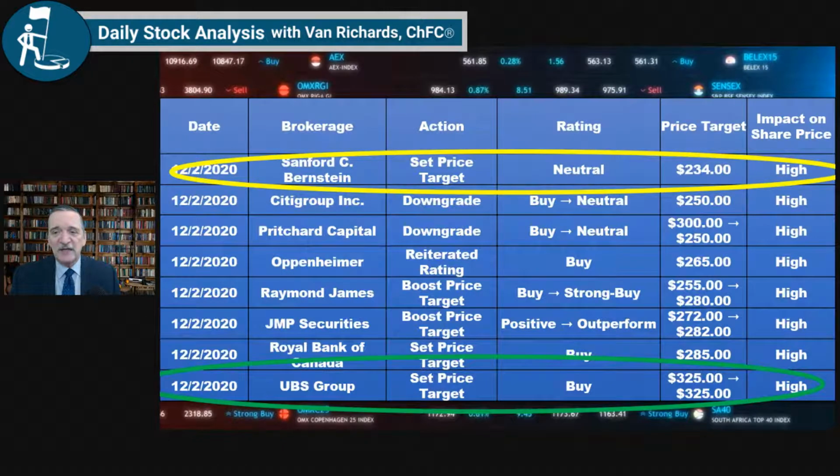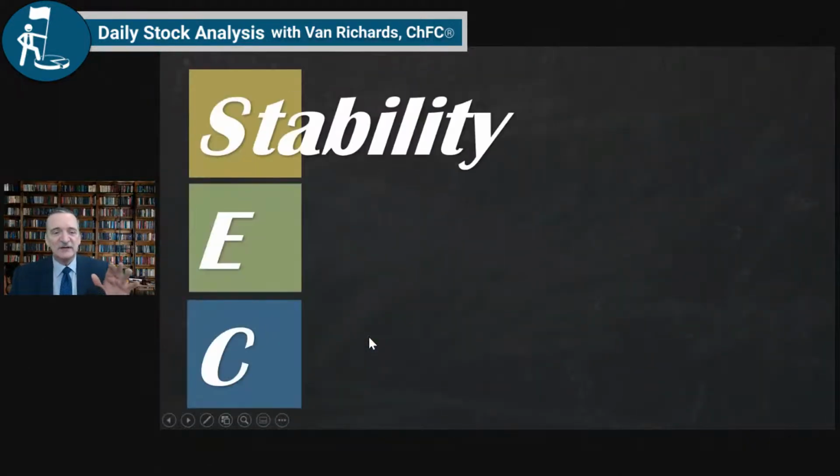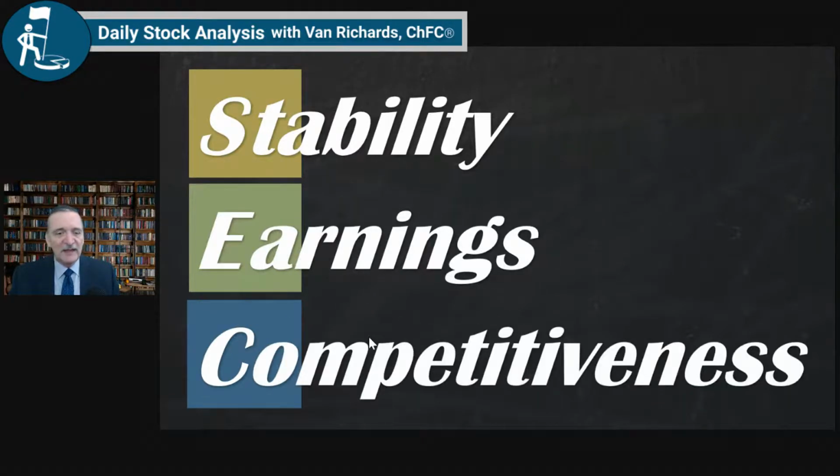All right. So just keep all this in mind when you're looking at the different stocks that are out there. And remember that what we're trying to do is we're trying to ask ourselves these three questions. Is this a stable stock? What are the earnings and what are the possibilities of it going forward? And then what's the competitiveness of it?